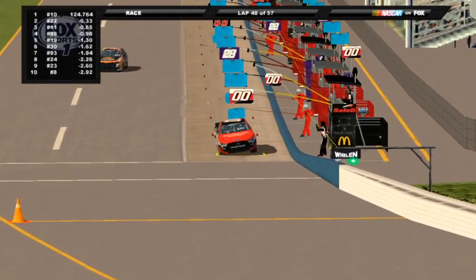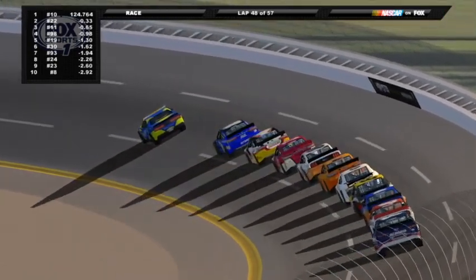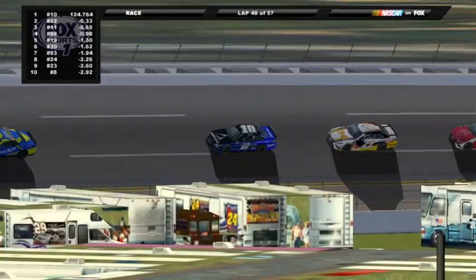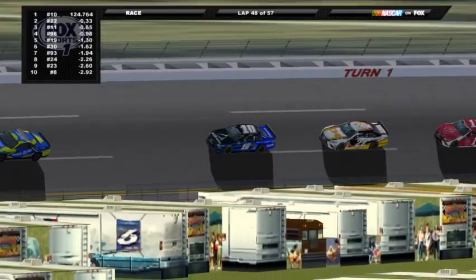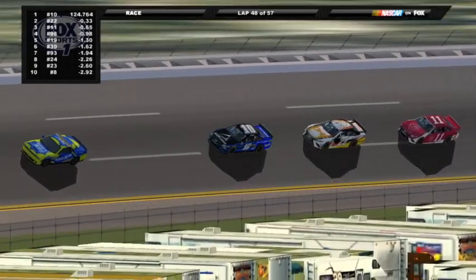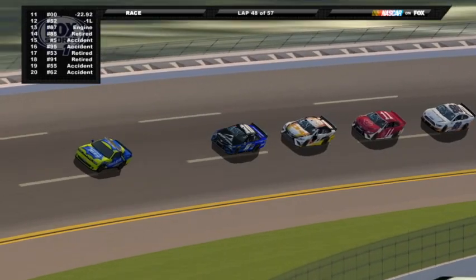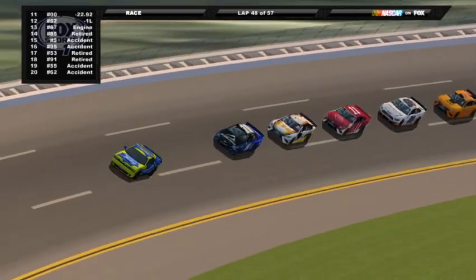And same can be said for Wilkins. Caution lights are off. That means we are going green next time by on lap number 49 out of 57. That will mean we're going to have 9 laps to go when we go green. Your top 10, I kid you not, there are only 11 cars on the lead lap and 12 on the track because Armin is a lap down.